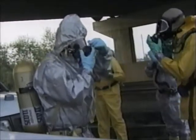Gonna take some soda ash with us. Okay, we're going to carry them up to the box car. They're not going in any further than that, are they? No, we're just carrying them to the box car. Just take it to the box car and we'll take it from there. Okay.